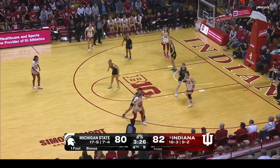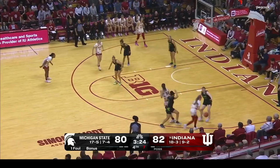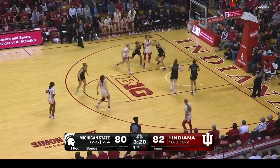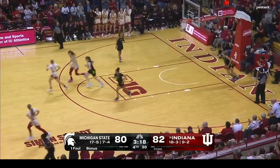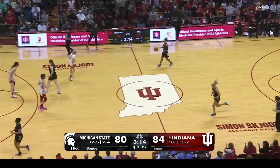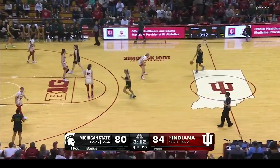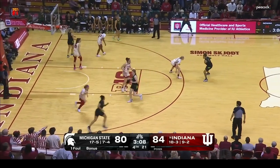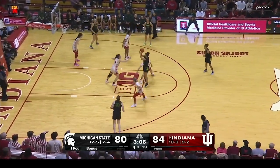Ten to shoot for Scalia. Joyner excellently staying with her. Then the pressure comes. Holmes, mid-range, yes! So we've seen Holmes on a pick-and-roll action to the basket there. Pick-and-pop showing her range. 26 points, 10 of 14 shooting for the All-American.